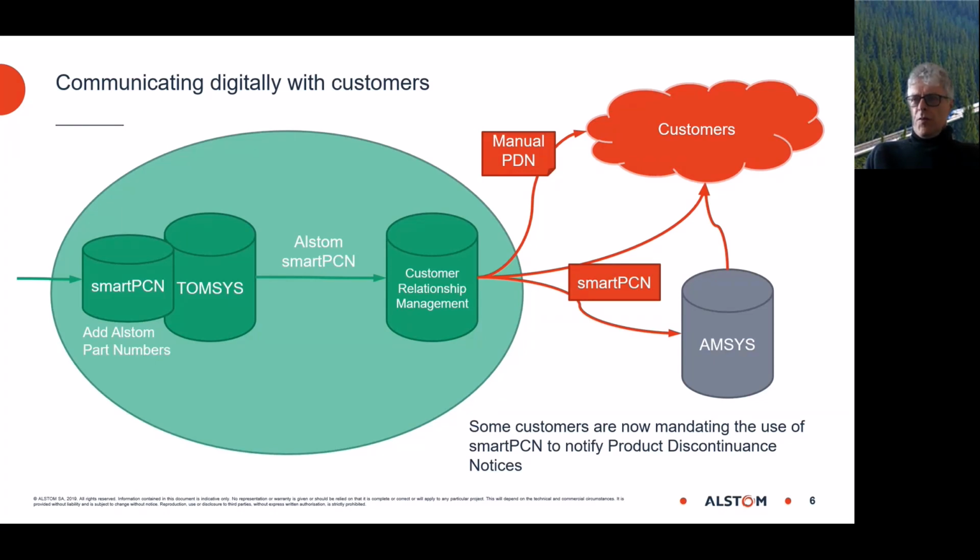One of which will be to send the smartPCN directly to our customer, the customer who is smartPCN ready, and we'll send that directly from our customer relationship management system. That means we have a direct view that he's opened it, that he's read it, and which is often important. If a customer is mandating the use of smartPCN, it also means he's going to measure it. So if one day he thinks that we failed to tell him about a product discontinuance, then our customer relationship management system will have the evidence that we supplied that information.